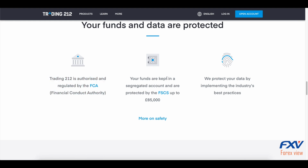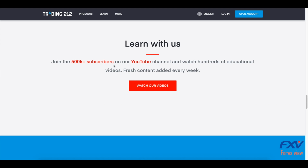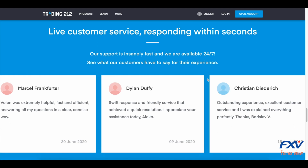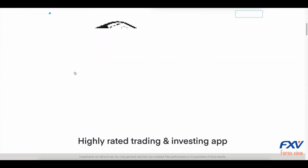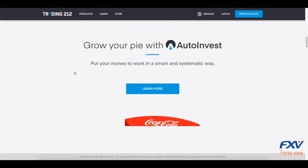The demo account allows traders to experiment with platforms and find the one that suits them best. So, Trading 212 boasts a huge range of over 1,800 tradable assets. This includes over 150 forex pairs, a comprehensive range of cryptocurrencies, including Ripple, Ethereum, and Bitcoin, as well as more traditional asset types such as indices, stocks, and commodities.